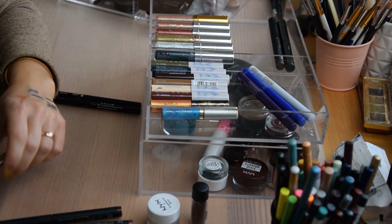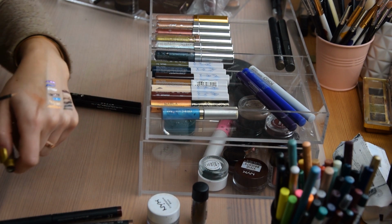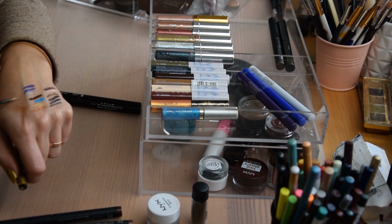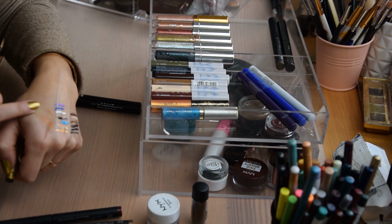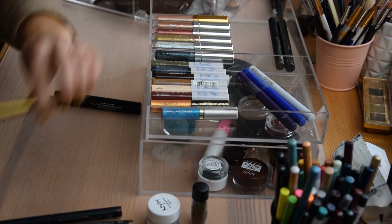Something impactful. And I don't remember. This is a glitter liner. Yeah, now I remember. I had a NYX one that was giving me issues with my eyes, and this one here, I don't know if you can see, it's just a transparent base with the gold glitter. I think I'm gonna keep it.